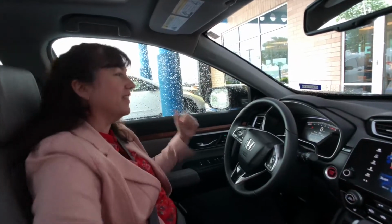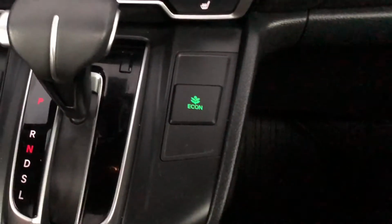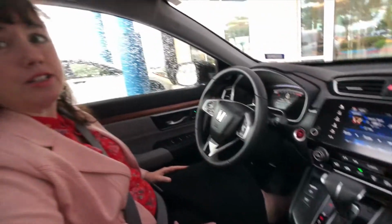We're half hanging out the window, and that's one I haven't really used either. The mileage on this is great, so I've never felt the need to explore that, because in my normal running around, I'm averaging close to 30 miles to the gallon. So can't complain about that.